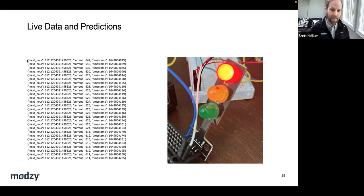We see here the current, it's not really an AQI, it's a scaled version of it, but 642, the predicted is 612. And then we see, every 5 minutes, we're taking a new reading. By the time about an hour crosses, we're down to 612, 611 as our current, which matched our next hour prediction. So our model's working pretty well.